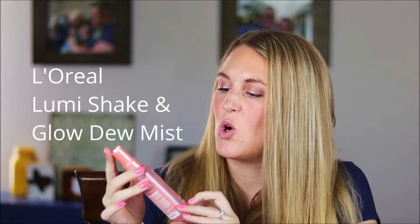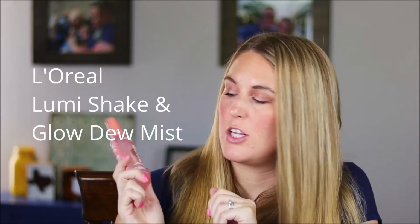I like to bring my L'Oreal Lumi Shake and Glow Dew Mist. Also a nice little tip that I like to use with this kind of product is my sponge. When I'm doing my concealer, I'll wet my sponge a little bit with this product and use that to blend out my concealer, and it gives it a really quick and easy blend, but also a very nice glowy touch to it.